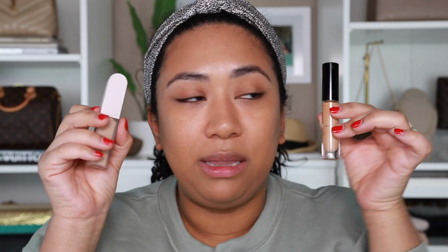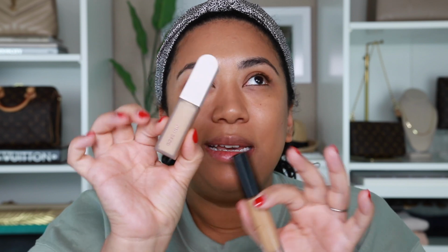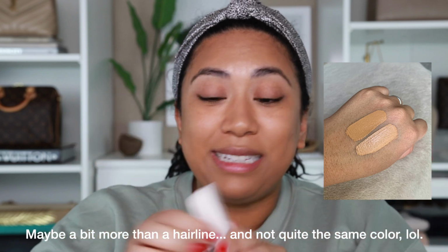They are both a little bit lighter than my skin tone, just because I like to have a little bit of brightness under my eyes. But this one is like a hairline lighter, just a hairline. They're basically like the same color, I feel like. But this, I don't know, I love it. I don't know if it's because it's new. I don't think it's just because it's new. I think it's truly really good.